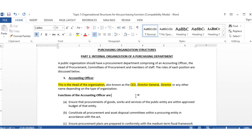Before the new act, I'm sure you know that our act is from 2015, the Public Procurement Asset Disposal Act 2015. Before that, we were using the 2010, and before that the 2005. In the 2010 and the 2005 acts, the head of procurement, the topmost person, was an organ. It was the tendering committee or the tender committee. That was the top organ.